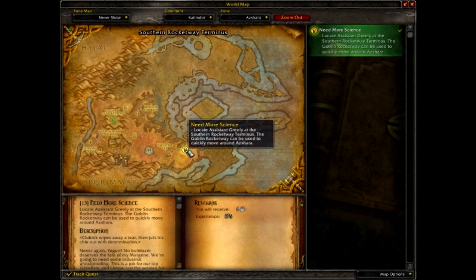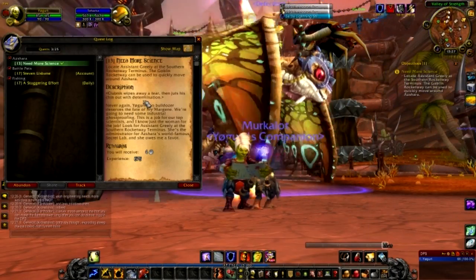But this quest here is one that we need to head over there. Never again, Yoga. No bulldozer deserves the fate of my Margine. You might remember we had to depossess a bulldozer. Yes, it was a bit weird over there. I don't know if you guys remember that. It was kind of funny. But this quest is all about that.